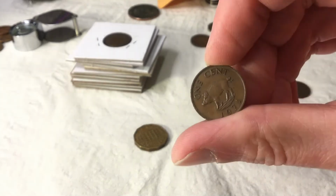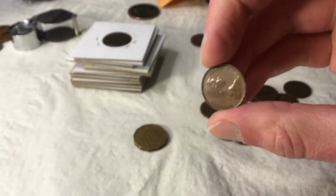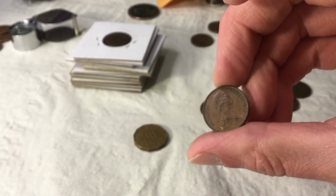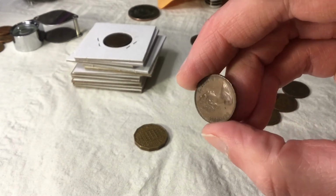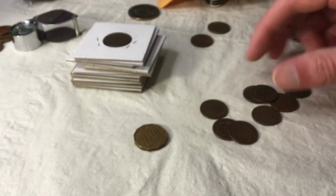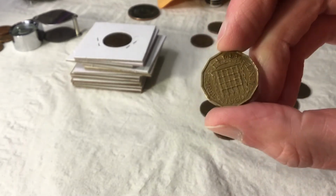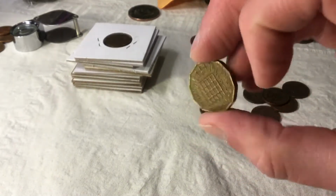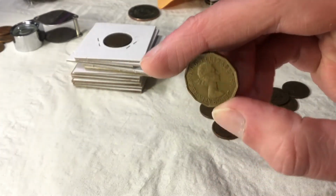Added another Bermuda cent to the collection. I like these too. I think these are also the same size as the American cent, Bermuda. What was the year on this one? 71. Pretty cool. And I had a couple threepence, 3 pence, but I didn't have a Queen Elizabeth with the portcullis gate.